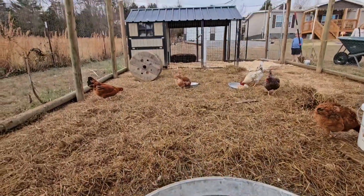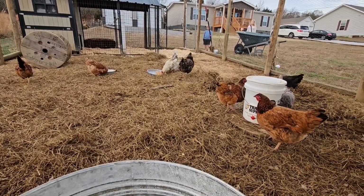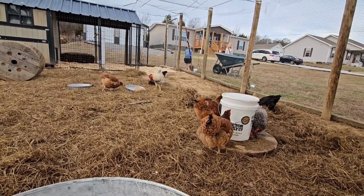And here we got some happy chickens. So we're going to get them all in now and go inside, and I'm going to make some dinner. The kids are probably going to watch a Christmas show or something.